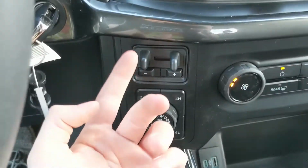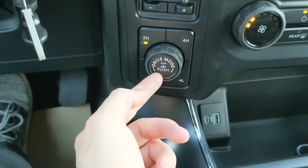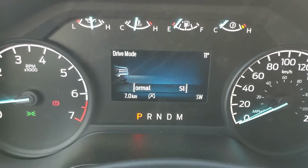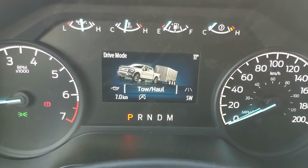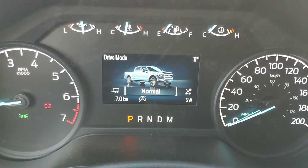To the left of that, you have your trailer brake controller and 4x4 controls with a locking rear differential and drive mode selector here for normal, slippery, deep snow, sand, mud, ruts, and on the other end you have tow, haul, eco, and sport mode, so you can customize your driving experience quite a bit there.